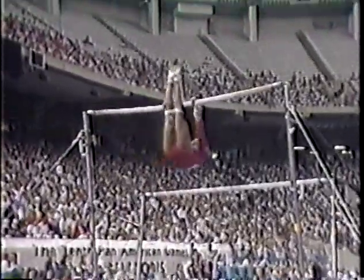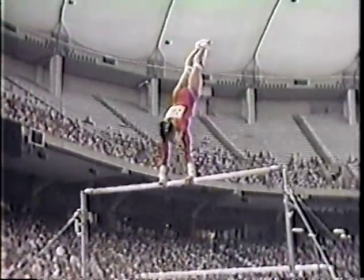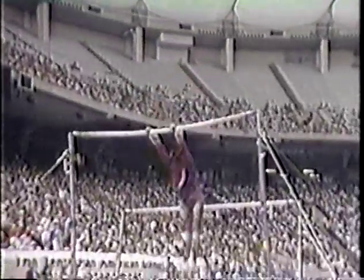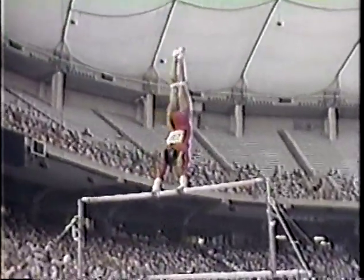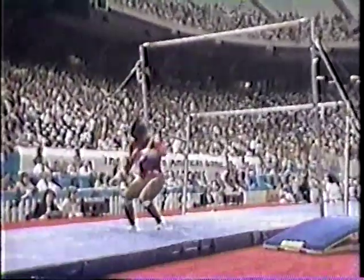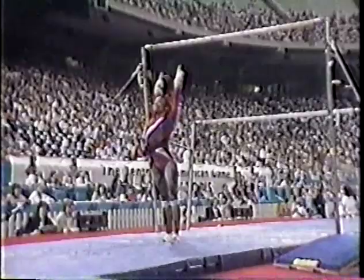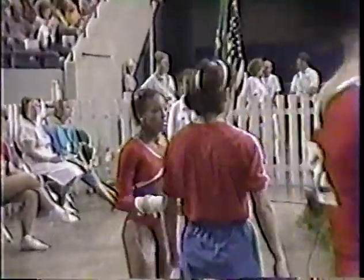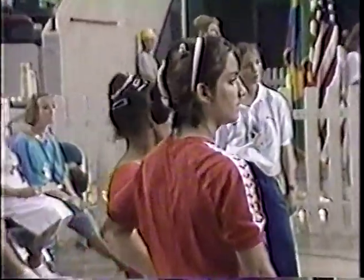You can see here she does a kip to a cast handstand on the high bar, free hip, and now she does a nice giant swing well over the bar. She needs to hit the handstand a little bit better. Here's a double flyaway. Look how she cranks those legs out in a cowboy position to help the rotation. Chavas started in 4th position today, 1983, so she is considered an old-timer by today's standards.